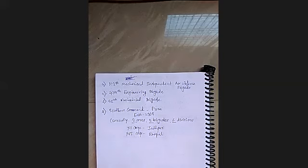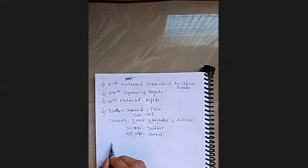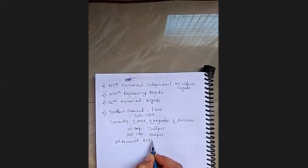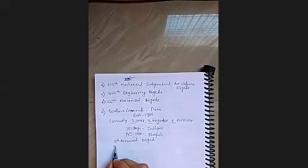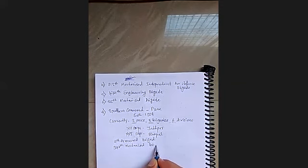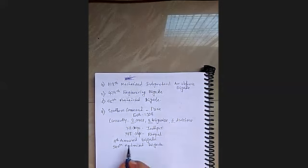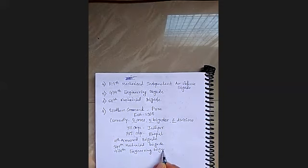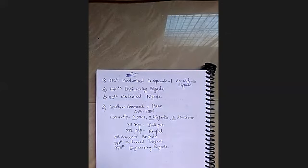if I wish to write the brigades, then I can write the brigades such as 4th Armored Brigade. The next one we can consider is 340th Mechanized Brigade. Right, and I think the last one is 475th Engineering Brigade. Fine. So this is about the 4th command called Southern Command.